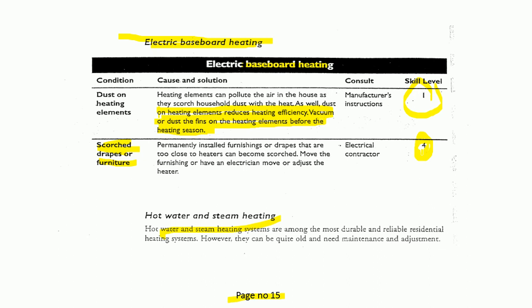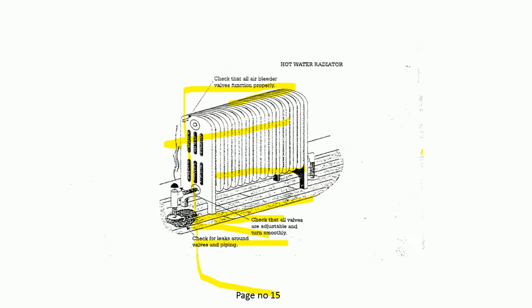Then I have the hot water and steam heating. Hot water and steam heating systems are among the most durable and reliable residential heating systems. However, they can be quite old and need maintenance and adjustments. Again, here I see the hot water radiator. This is a typical one, and also this figure shows you what to check and what you see.